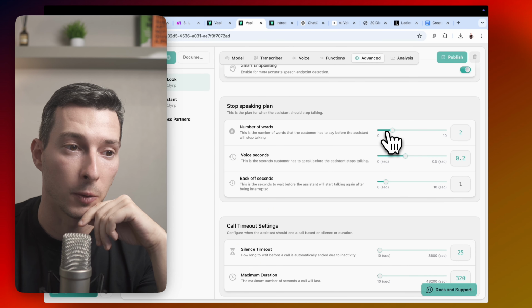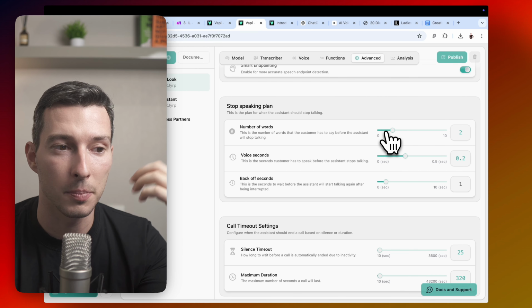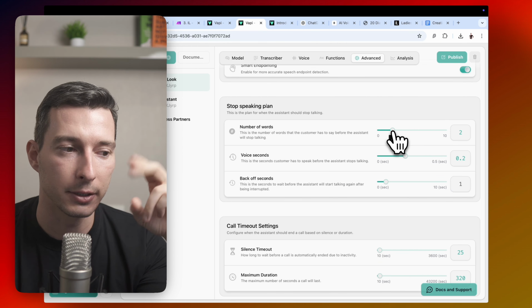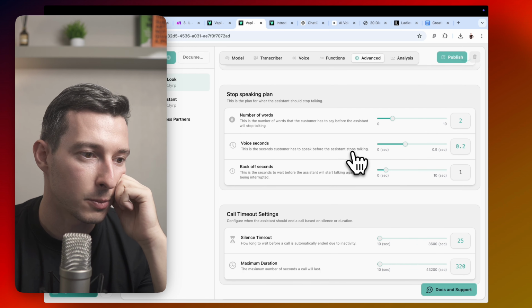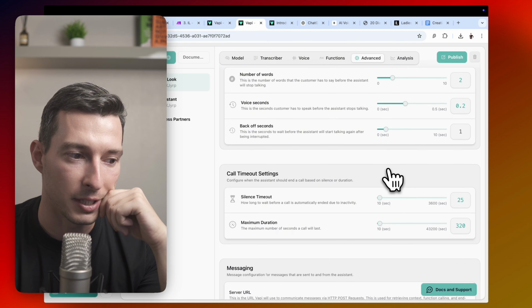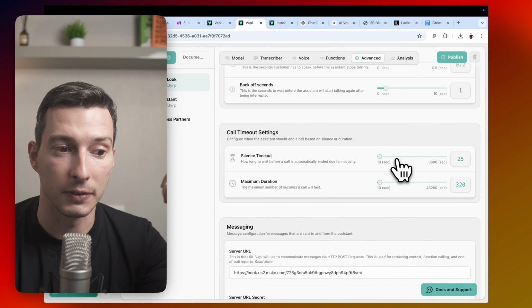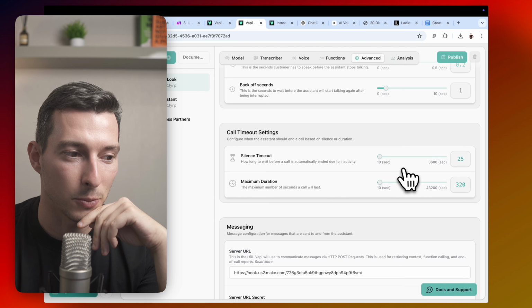We don't like to put it at 1 because sometimes there are background noises and things that the AI picks up and it would usually stop. So we want to have at least 2 words. The voice in seconds, we like to have 0.2 seconds here. Back off seconds, we just have it at 1. Silence timeout, meaning that the call ends because of inactivity. If they don't say anything for 25 seconds, we stop there.